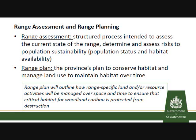So, the range assessment, range planning. I think we need to realize that the assessment will assist us in a number of ways in terms of going forward to the range planning part of the process. Range assessments will help us understand both the natural disturbance and man-made disturbances that influence caribou.